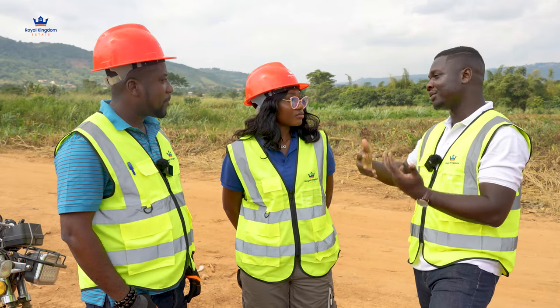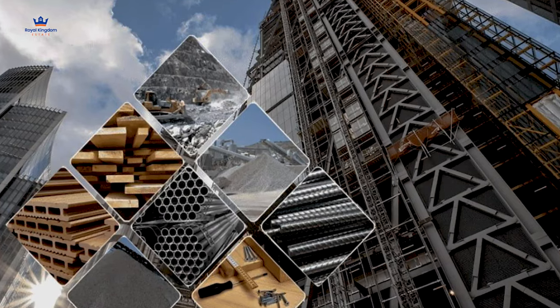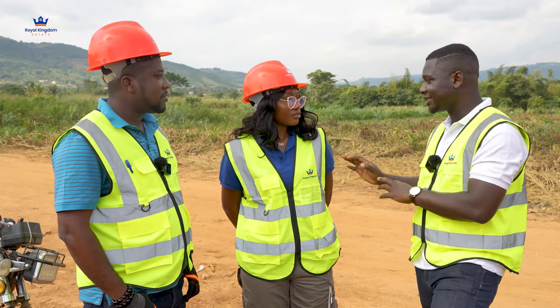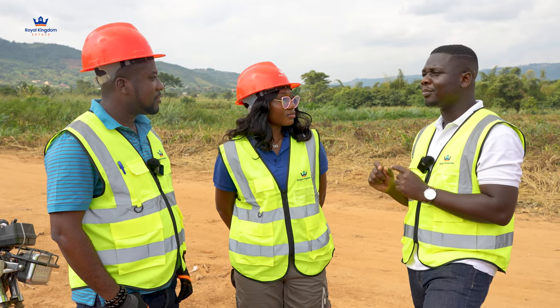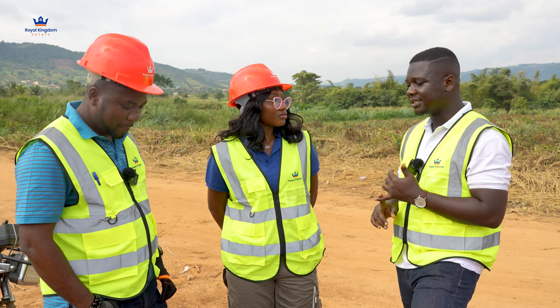They can also rest assured that their building materials, whatever they are using to work, their tools, are also safe with Royal Kingdom Estate. So it also tells you how important expansion, when it comes to business, is to us.